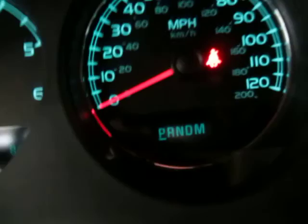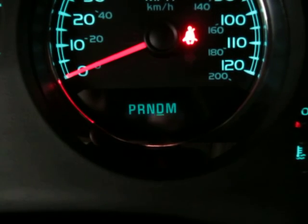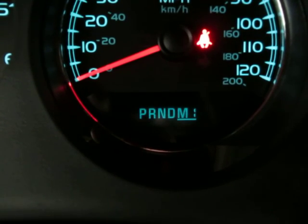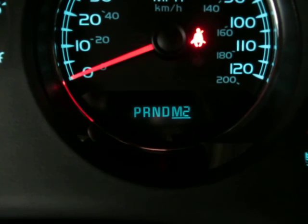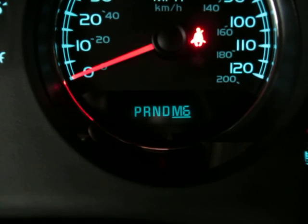Alright, please notice right now that we are in park, reverse, neutral, and drive. And that's how you're going to drive it 99% of the time. But if you want to make it shift manually, you go down to the M and you'll see a 1 comes next to it to let you know you're in first gear. Now if you want to shift up, you tap on the plus. Every time you tap on it, it shifts 1 gear. Goes all the way up to 6, as this vehicle has a 6-speed automatic transmission.